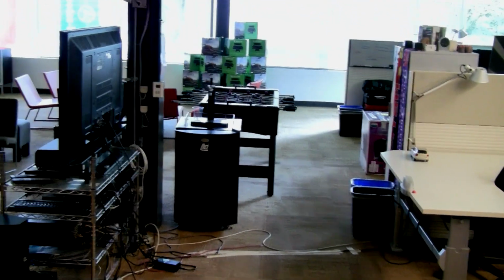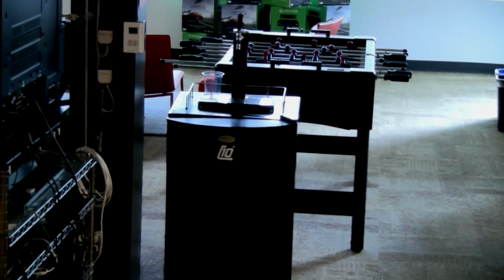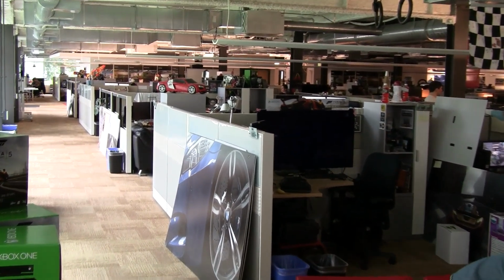As a matter of fact, they showed me their kegerator, and when they hit certain milestones, they all get together and put a new keg in that kegerator and drink a couple beers to celebrate certain milestones along the development path. Anyway, back to saying how cool it would be to work there, man. It seems like it'd be a lot of fun.